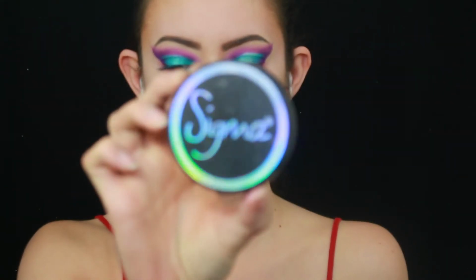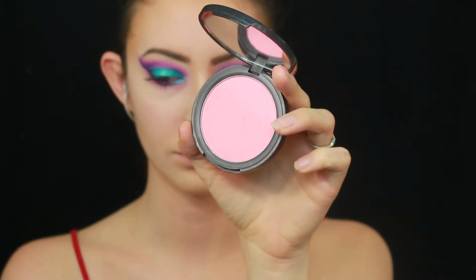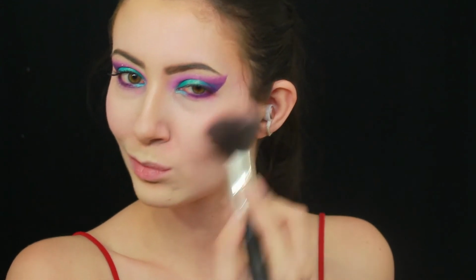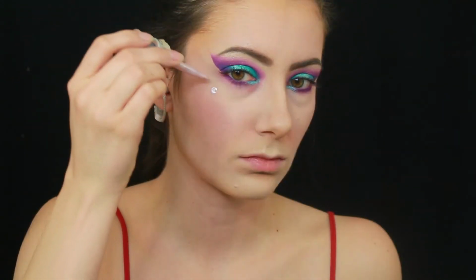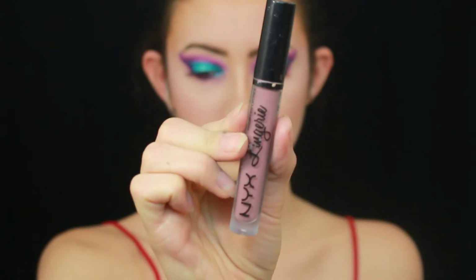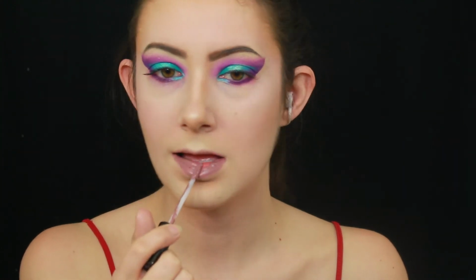Next, for blush, I'll be using the Sigma Cosmetics Aura Blush. For my highlight, I'm using the LA Colors Illuminating Skin Enhancer in the shade Moonbeam. And for my lips, I'm using the NYX Lingerie Liquid Lipstick in the shade Embellishment.